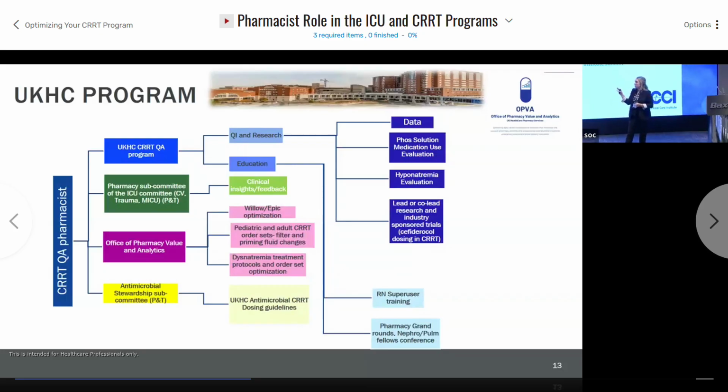As far as education for the program, I participate in nursing super user training. We've been doing that for several years. It's a 15-minute, real quick, hey, this is what your pharmacist is going to do. This is why we care. This is what volume of distribution is. This is why when you turn off that propofol in your morbidly obese patient, they don't just wake up. That's why, right? So I'm trying to bring back a lot of these bigger concepts that help drive decision-making, but bring it to a reference that they can very quickly understand. Like, oh, God, that makes a lot of sense, right? And then I've given multiple pharmacy grand rounds, nephro, pulm, fellows conferences, et cetera. So I'm involved in these educational things throughout the year.